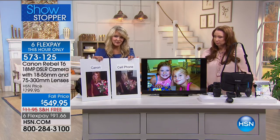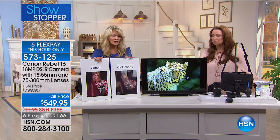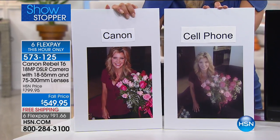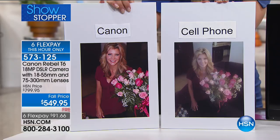Well, and let's talk about it. Since you mentioned it, here's your cell phone, here's your Canon. Take a look at the difference. So you be the judge. Seeing is believing. Look at the difference. Which photograph would you rather have posted online? Which one would you rather have on Snapchat, on Facebook, on Instagram?